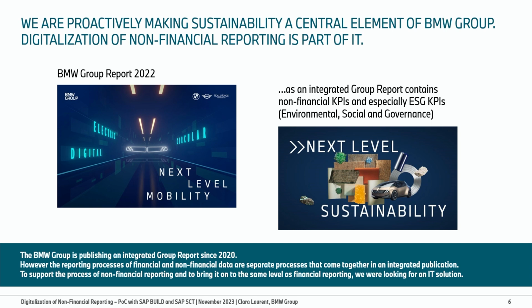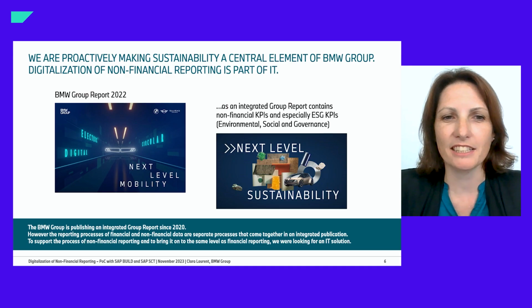So let's start with the reason why we wanted to have a closer look at the SAP Sustainability Control Tower and how it led us to SAP Build. Since 2020, the BMW Group is publishing an integrated group report, meaning that ESG reporting and other non-financial KPIs are integrated into the BMW Group report. However, the process of non-financial reporting is different from the process of financial reporting.